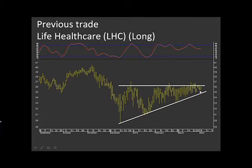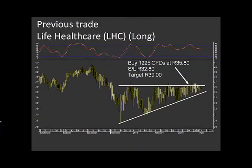And that's frustrating, because you expect that once it gets through that level, once it breaks out through 36 Rand, then it should actually get going. It just seems that there's still plenty of selling pressure at that 36 Rand level. We are in it from 35 Rand 80. We're long 1,225 CFDs there.